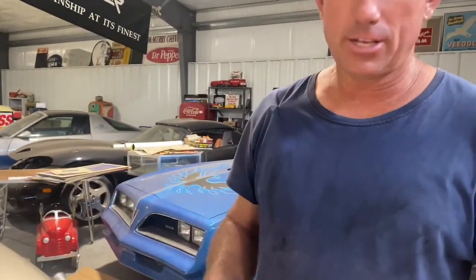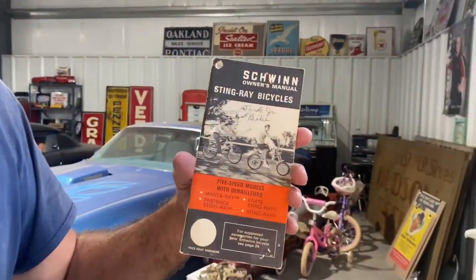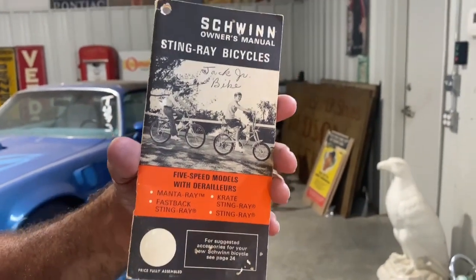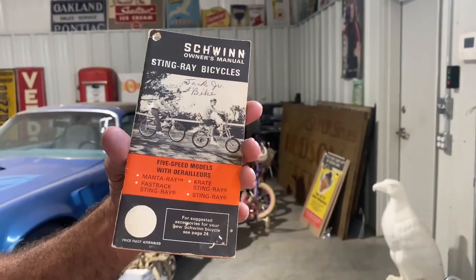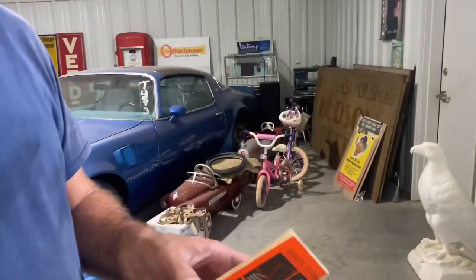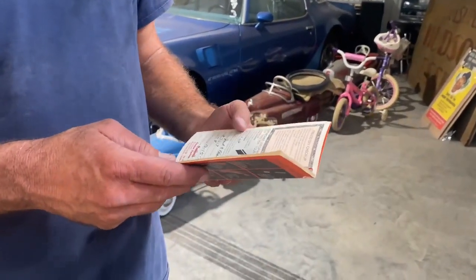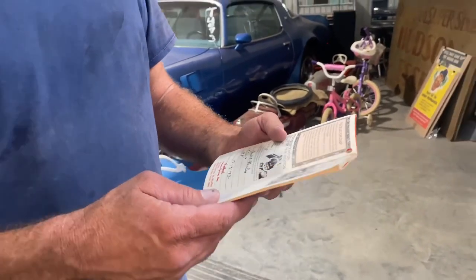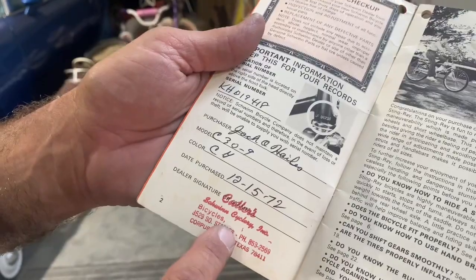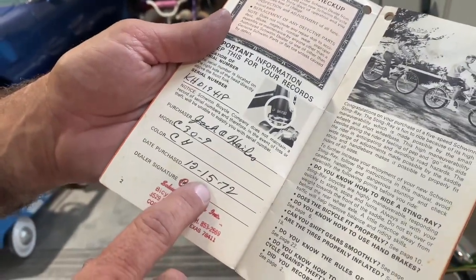This bike actually still has its original owner's manual. Schwinn Stingray Bicycles Owner's Manual. This was Jack Jr.'s bike, apparently. 5-speed models. Now, how do we know this all ties together? Well, if we open the front cover here, Cutler's Schwinn Cyclery, December 15th, 1972.